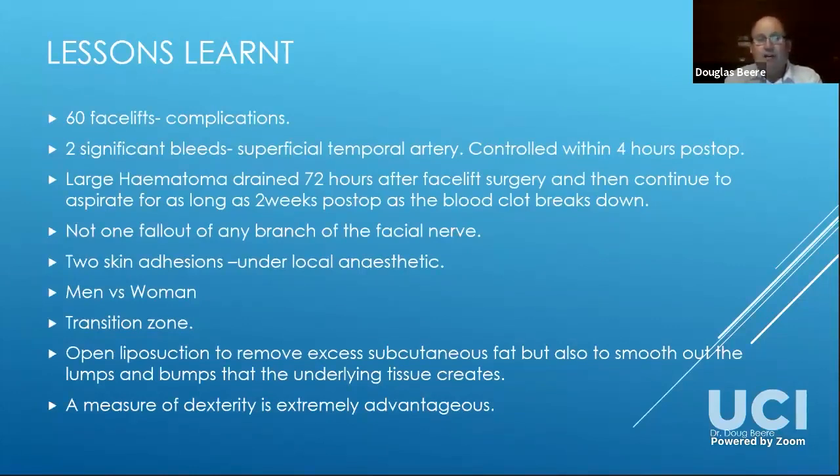And that's why you've got to have a ritual that you go through every time you prepare yourself for a facial plastic procedure. I've had 2 significant bleeds from the superficial temporal artery and a large hematoma, which presented 72 hours afterwards. And I just saw litigation and complications and problems. So unless you lift that flap completely and aspirate and evacuate that flap with that hematoma, you're going to continue to aspirate blood, from the breakdown of blood, for at least 2 weeks post-op as the clot breaks down.